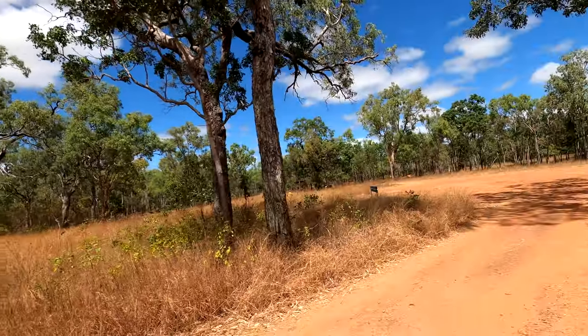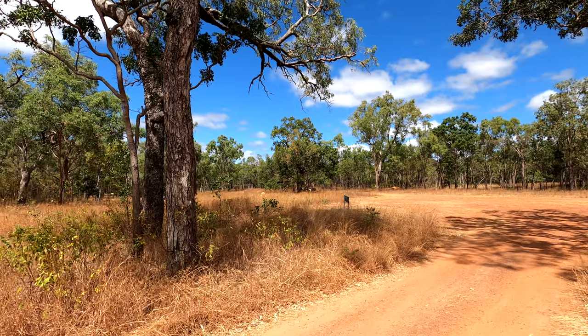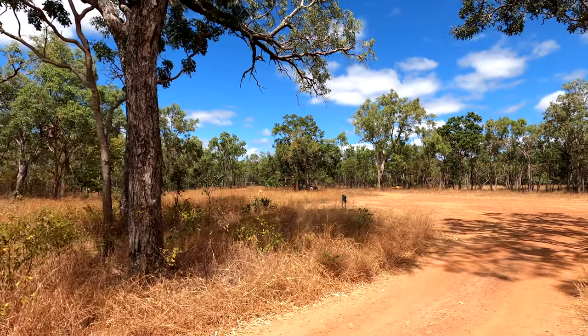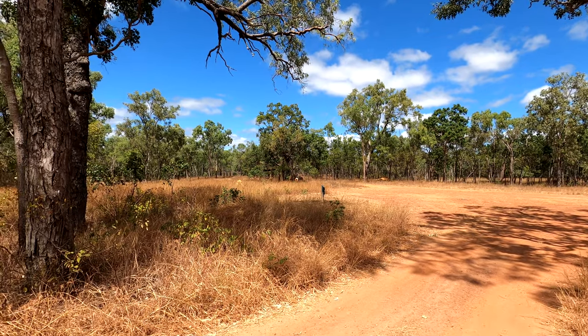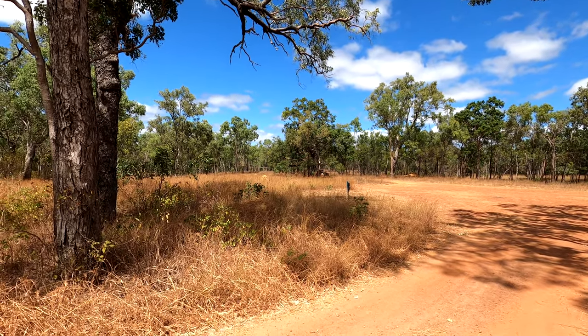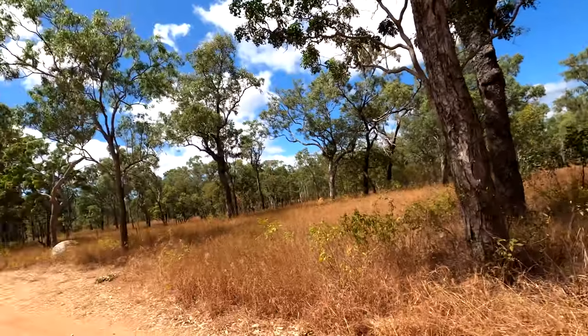And I don't know if you can see over that way, some of the old Wakuka ruins and whatnot, and that's where the Starkey track comes out. If you go from Hopevale and follow the Starkey track up, that's where it'll come out, to this point here.